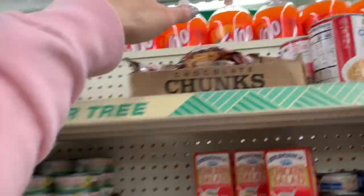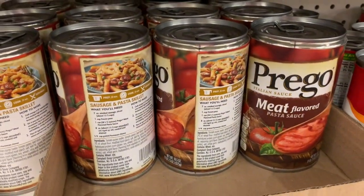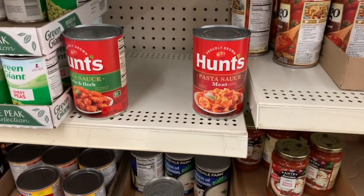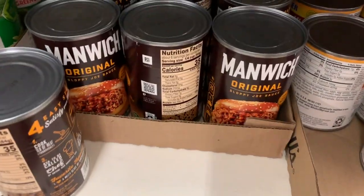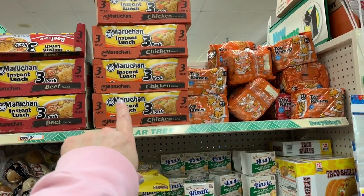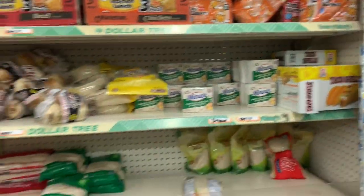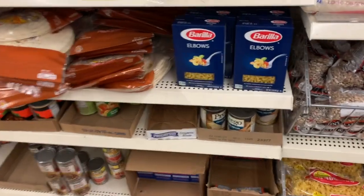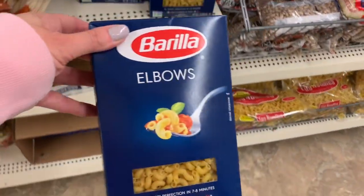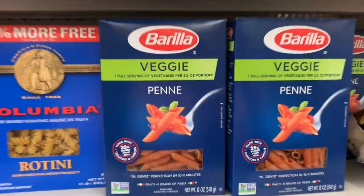What are these? Chocolate chunks? Ooh, chocolate chunks. We have Prego in a can. We have Hunt's. We have Nanwich. The 3 packs of ramen in the cup. The 5 packs of chicken ramen in the bag. Barilla. We have Barilla elbow noodles, that is a nice price. We have the veggie.